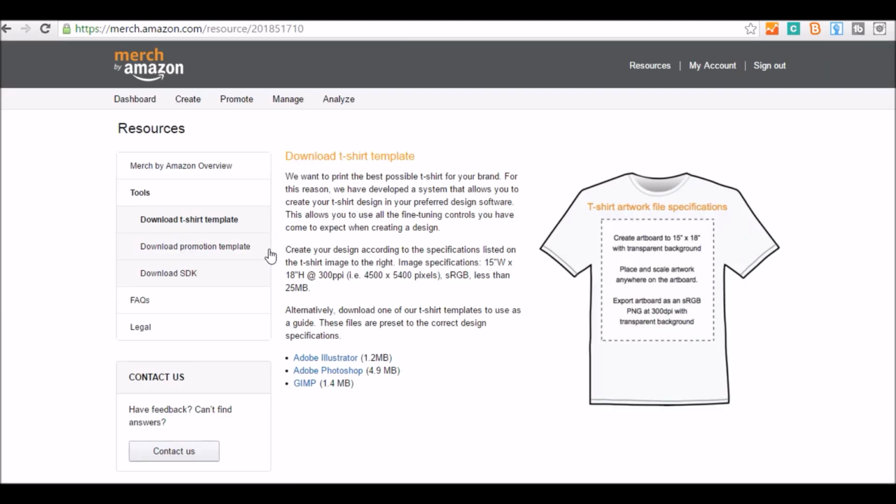Now, I'm not a designer, and I don't create my own designs. I simply go to Fiverr.com, and I find designers there who are already designing t-shirt designs for other people. And I pay them $5 for a design. Now you can pay more if you want a higher quality design, or maybe a little bit more elaborate design, but $5 designs are just fine for this type of opportunity.